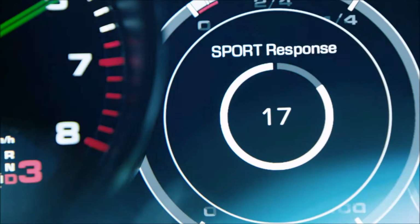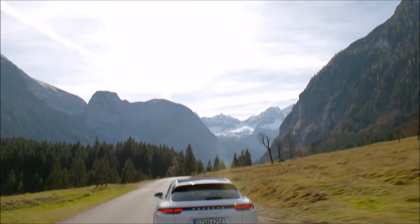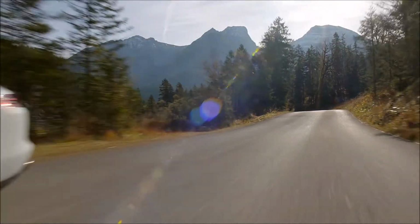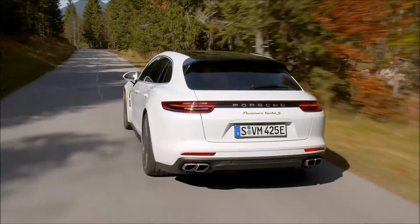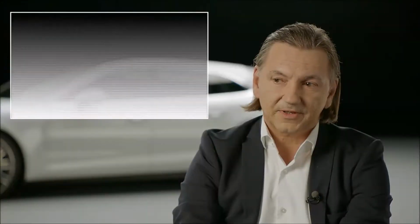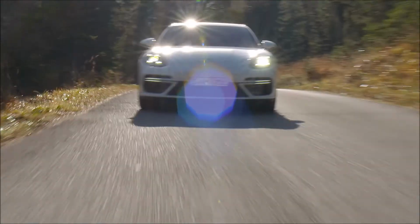All this power is transmitted to the all-wheel drive system via a 6+2 twin-clutch transmission with 6 performance gears and 2 overdrive gears. All Sport Turismo vehicles come fitted with all-wheel drive. Now, by the same token, we're speaking of a fuel consumption of 3.0 litres per 100 kilometres according to the new European driving cycle, plus an electric range of 49 kilometres and an electric power uptake of 17.6 kilowatt-hours per 100 kilometres.